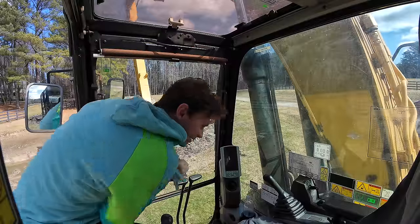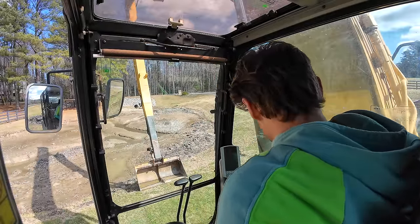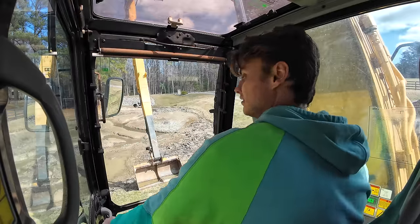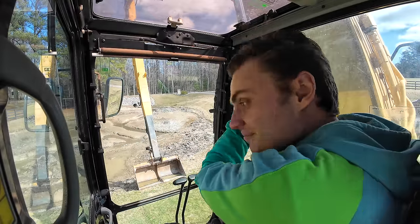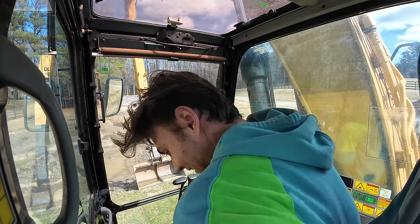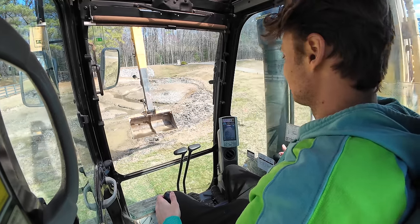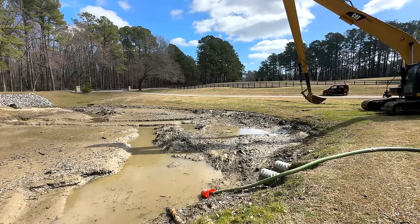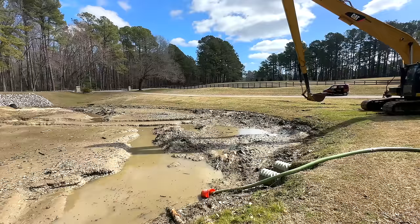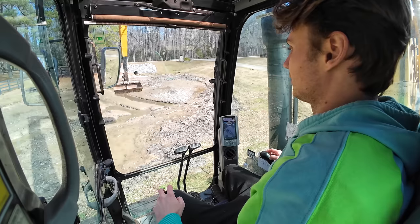It's time to fire up the dinosaur. So let's dig. Climbing up in the seat. Let's get this thing fired up. Shutting the door, buckling up. So let's go ahead and pick the bucket up. I'm gonna drive her to the edge, and the goal is to connect all these ponds, so we're gonna see just how to do that.